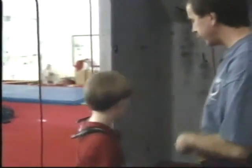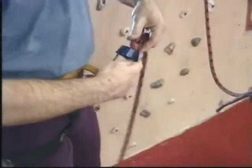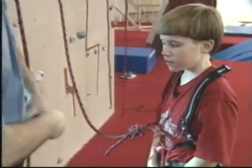Sure, let's get started over on this vertical wall. It's got some of the easier routes, a better place to start. Now I need to put you on belay. Okay, now what exactly is belay? Belay means to make safe.